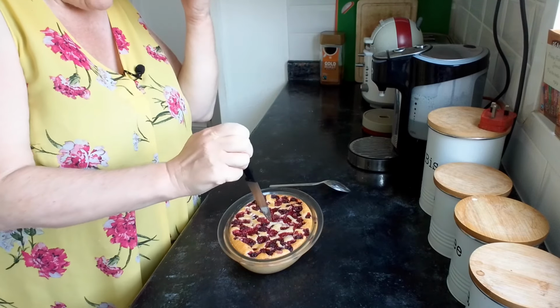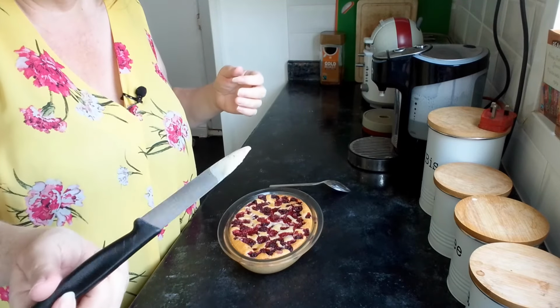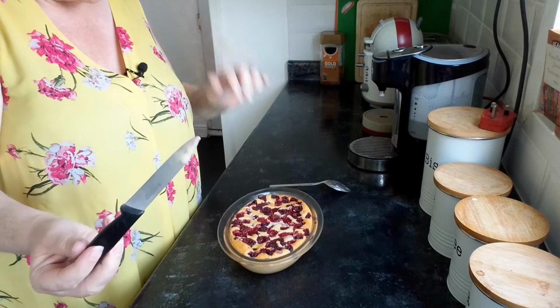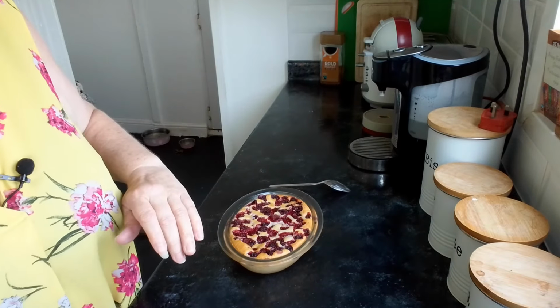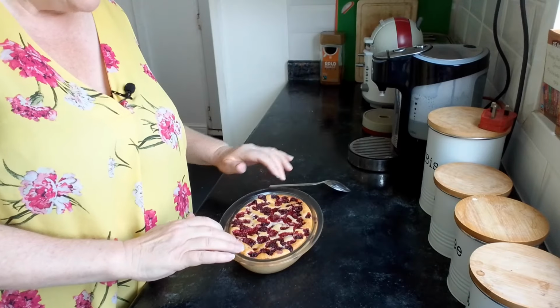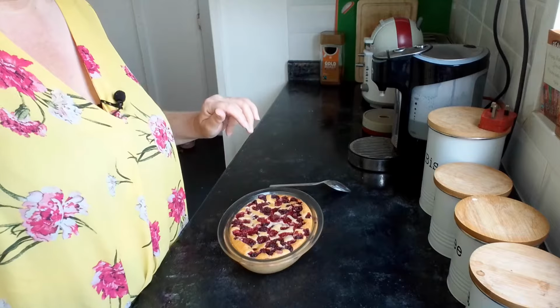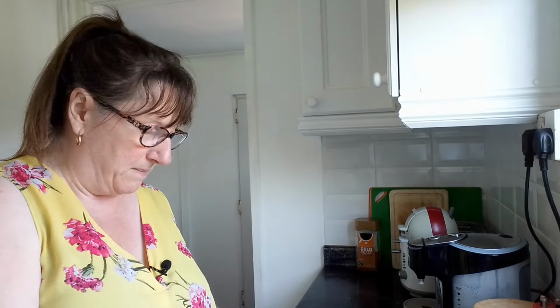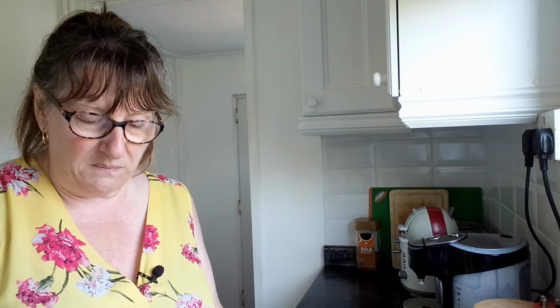See, the middle of it, I think still looks a bit runny. See, look, even though I've let it rest, it seems runny. So I think I'm going to have to put that back in. I'm not sure how long for because it's cooked all around the edge. I'm going to get the air fryer back, which I'd packed away, and I'll pop it back in. I don't know whether to do it for another 10 minutes. We'll see. I'll just go and fetch the air fryer.